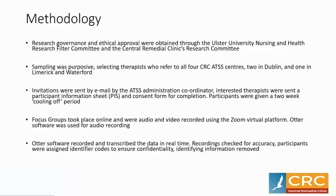So ethical approval was obtained from Ulster University and the Central Medical Clinic, and sampling for the study was purposive, and I selected therapists who refer to all 4 centres. We have 2 in Dublin and 1 in Waterford and 1 in Limerick. Invitations were sent by our admin coordinator, and interested therapists were sent a participant information sheet and consent form, and they were given a 2-week cooling off period.